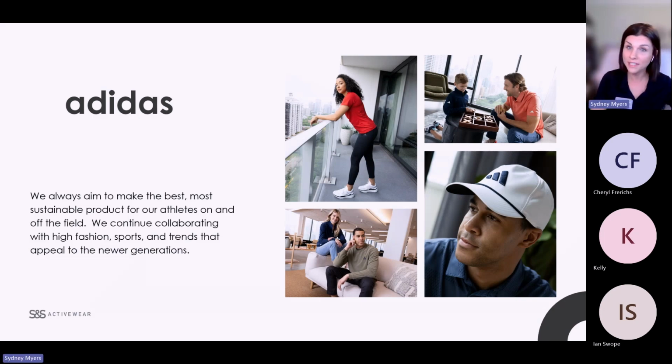Adidas is actually our top selling retail brand. The S&S and Adidas collaboration with high fashion sports and trends that appeal to all generations have kept this brand on top in terms of retail brand requests. Adidas is the perfect choice for corporate, technology, any office atmosphere across any industry really, as well as out of the office and athleisure. So we have Adidas styles in lots of different categories: polos, tees, fleece, outerwear, headwear, and bottoms, including some shorts we just brought on this year and joggers, as well as leggings for the ladies that are new this year as well.